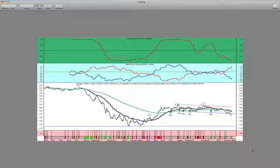I think it's both, isn't it? I think it's a mixture of both at the moment, but sterling is very much weaker. We've been looking at sterling going weaker for some time now. The trend has been bad on it.